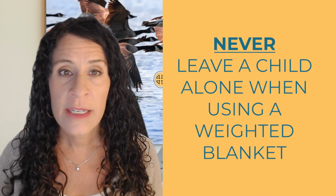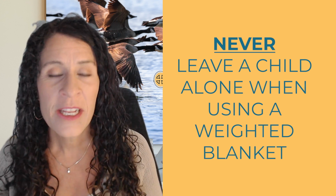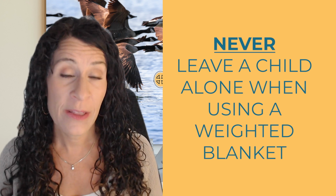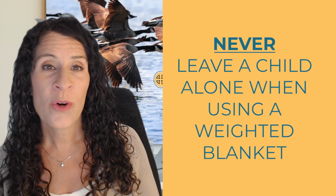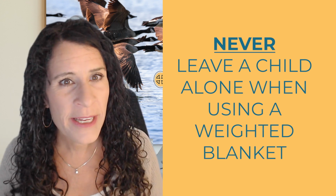Never leave the child unattended while using that weighted blanket. I know it's tempting if you're a parent, but it can be quite dangerous. There should always be someone in the room with them. So a great idea as a parent could be when a child is watching TV or doing some homework, they can have part of their body under the weighted blanket.